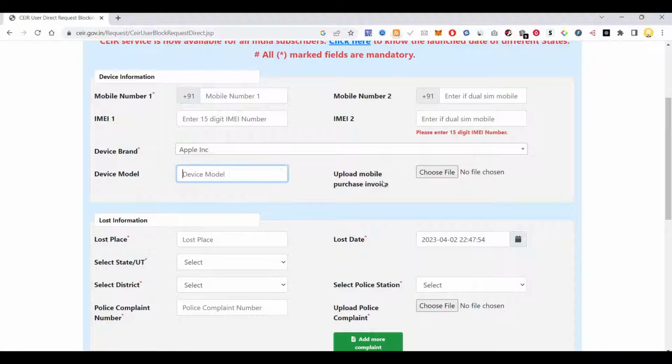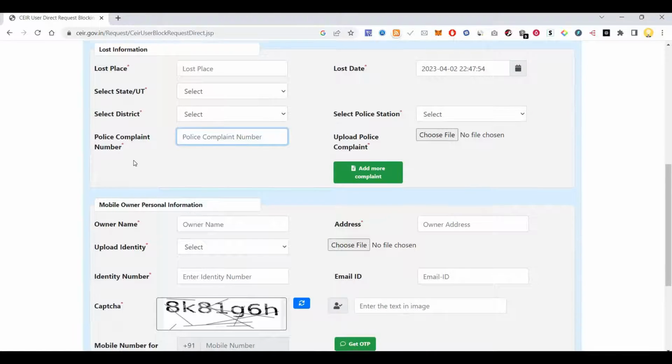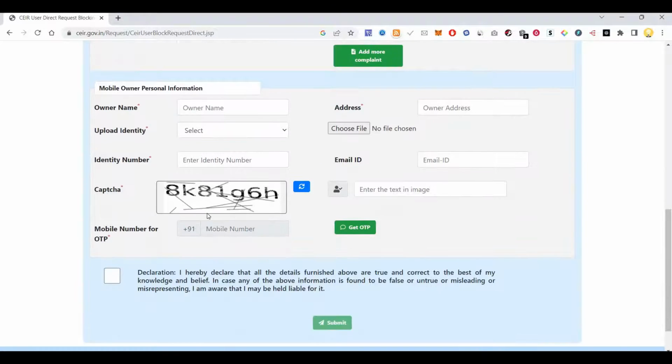Then you can put in the device model, and upload the mobile purchase invoice. You can put the lost information: where the phone was lost, Union territory or state, district, the police complaint number, the date, and the police station at which you have filed the complaint. Here you have to put in the mobile owner's personal information, and you can hit submit.